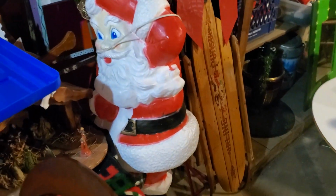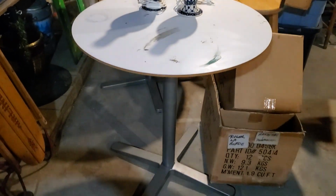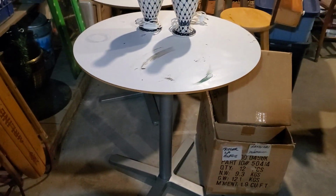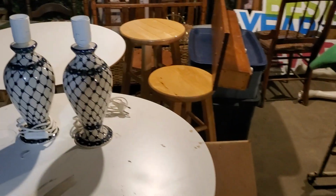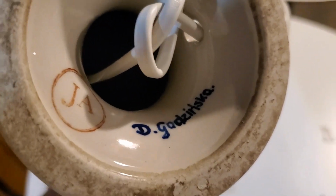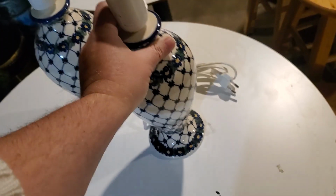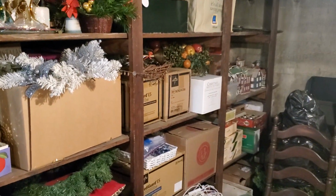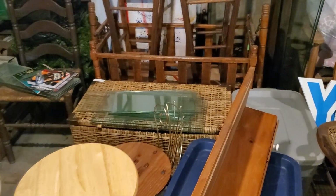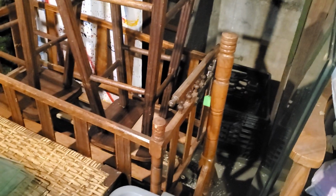There's a big blow mold Santa. There's two nice mid-century modern tables. They kind of have a Knoll look to them, but I don't think they're Knoll. You know, even these lamps have been rewired. Yeah, you can see the markings on the bottom, but those have been rewired. There's a whole bunch of Christmas items and collectibles back there. So you can see more chairs and furniture and stools. So a nice cradle right there.